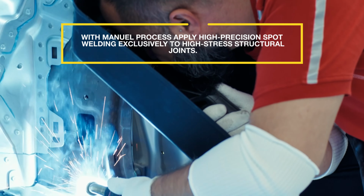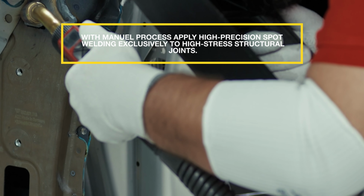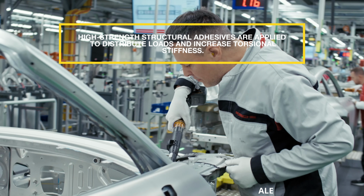Moving into the specialized zones, the dedicated engine assembly line. Here, activities are balanced to respect takt time, utilizing screw standardization systems and poka-yoke mechanisms to completely eliminate assembly errors.